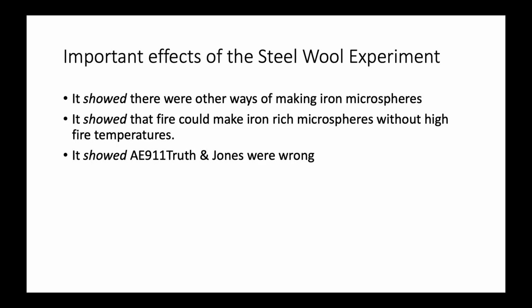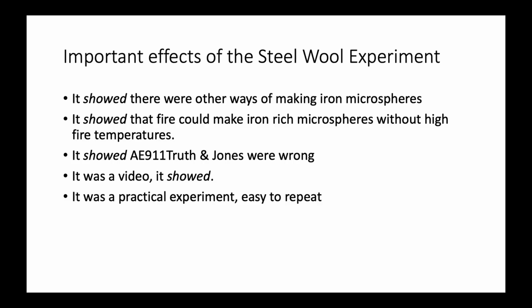And it showed that Architects and Engineers for 9/11 Truth and Dr. Jones were wrong when they said that the only cause of this was nano-thermite. And because it was a video, it showed this in a very direct way, and it was a practical experiment that was very easy to repeat, very easy to do. And so people could do it themselves, and they could make these iron microspheres, and they could basically disprove this basic point that the lawyers were putting in their petition to the court.